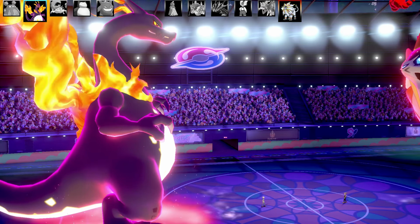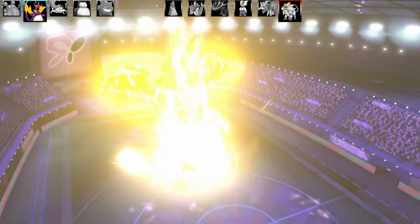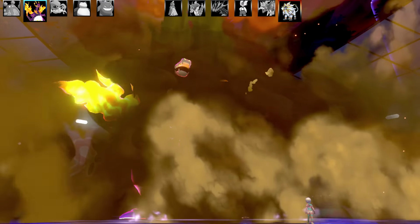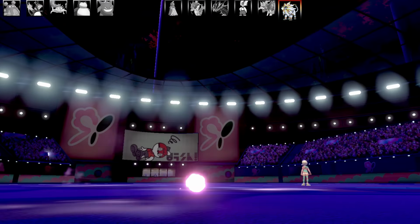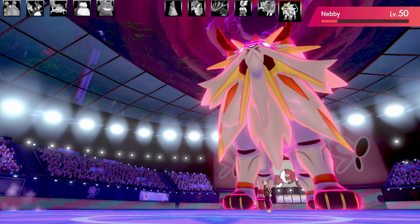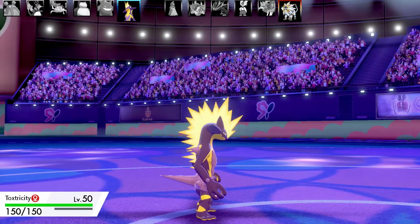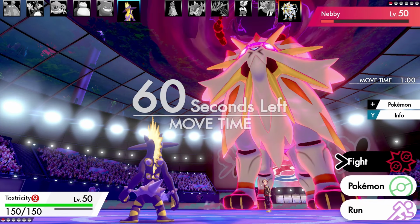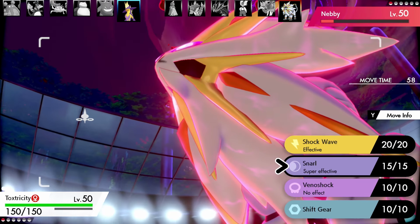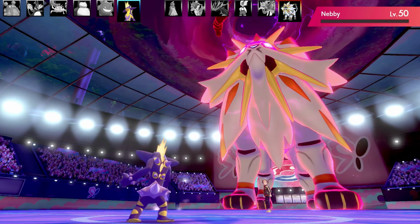But Charizard did its job there. It took out the Zacian, and it nearly took out the Solgaleo all by itself. So very, very good effort there by the Charizard. So I've got one more Pokemon left. And as you can see, we've got a little bit more damage there to the Nebby. Now it's like, okay, I've got my Toxtricity. I've got Snarl, which is super effective. And I've got the Pug Rock, so let's go for Snarl. Let's hope we can take this out with a Snarl and outspeed, and we do, and that is all 6 battles.